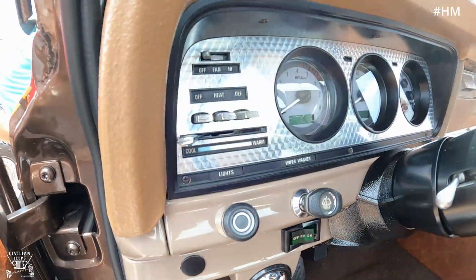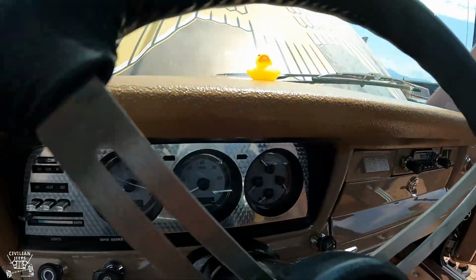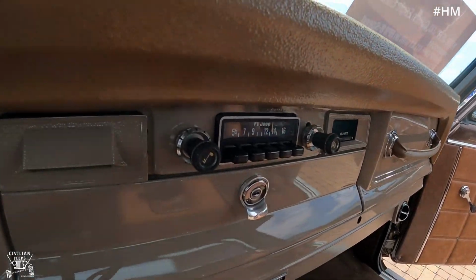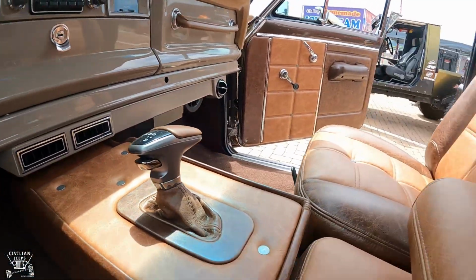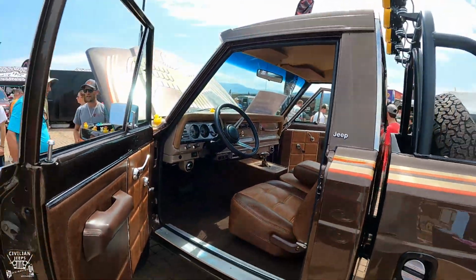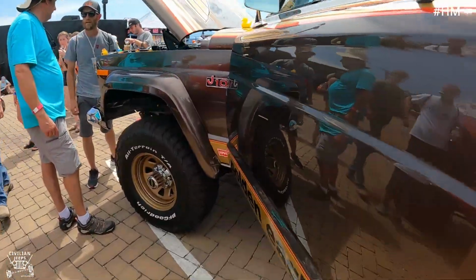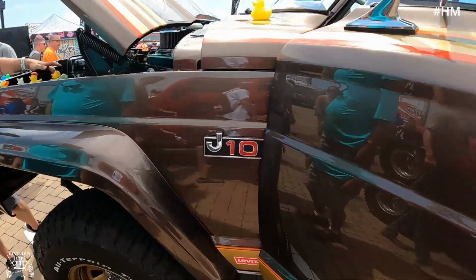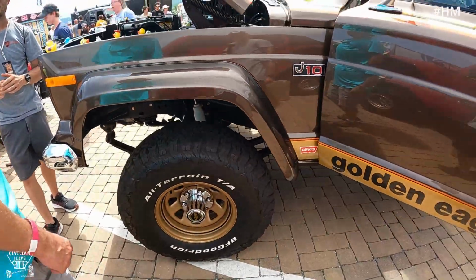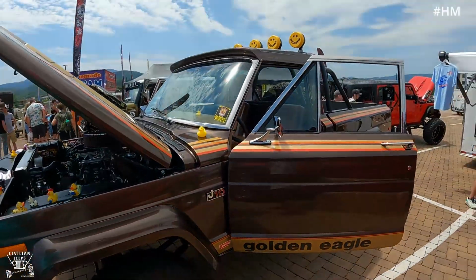And you can see another shot of the air conditioner there. Check out those gauges though. Those gauges still look like the factory cluster of the J10, but you can tell that those are the modern gauges that have been retrofitted behind the cluster. There's no words when it comes to this Jeep because of how nice it is. Look at the paint on this thing. You can see myself in the paint. It is so nice. Got the Levi's sticker down there on the quarter panel. All around, just an immaculate J10.